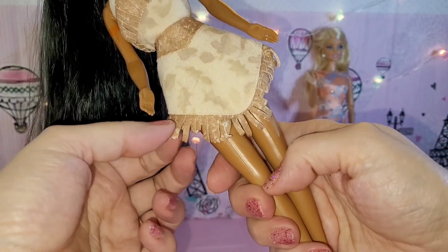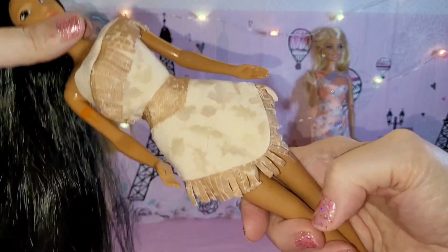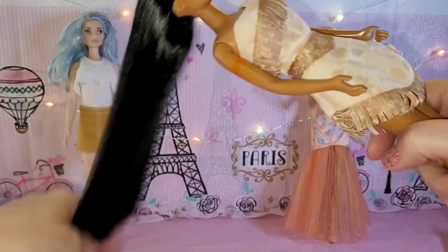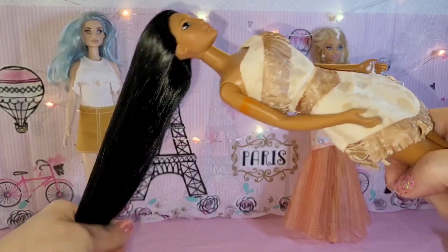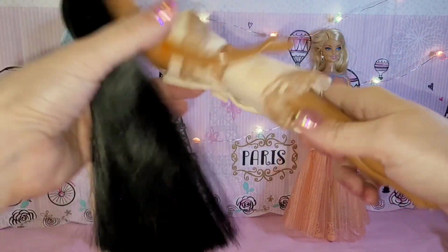Like, it's missing some of the paint, whatever this was that they put on the fringe here and on the belt. But this doll is in exquisite condition. Look at this hair. It is so beautiful and shiny. Now, I did run a brush through it because it was so tangled and it was all over her face. The hair would not be this pretty if it wasn't already this pretty just from me brushing it, is all I was gonna say about that.